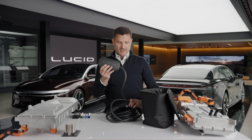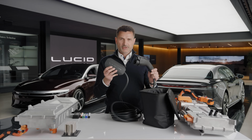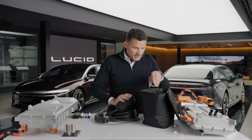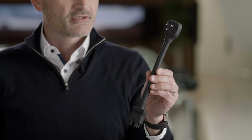It's this little box. It can supply up to 9.6 kilowatt of power to the Lucid Air. Conveniently, it comes with two adapters, one for your 110 volt connector that allows up to 1 kilowatt of charging, and a NEMA 14-50 connector that enables up to 9.6 kilowatts.